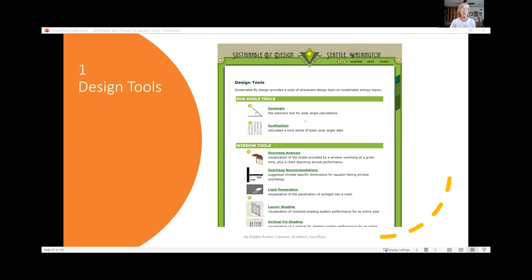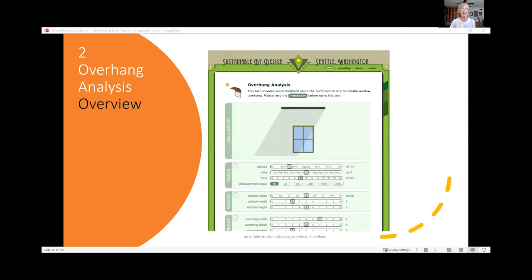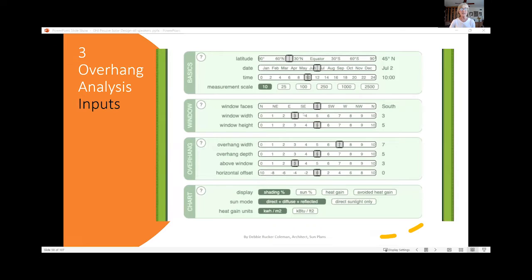Again, just an overview of the tools that you see when you go to his website. The overhang analysis overview starts out up here with a graphic representation of the window that you're going to analyze. And then through the different functions at the bottom, as you change these sliding scales, you'll see the shade pattern above the window change. So these are the different choices that you have.